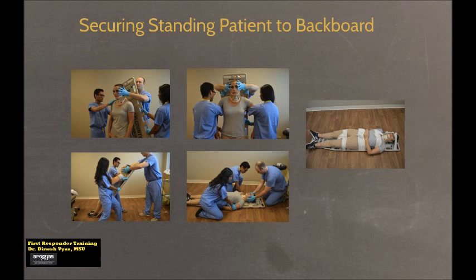So when securing patients to backboards, this requires at least three rescuers. One rescuer should always be maintaining manual stabilization of the head and neck. When a patient is standing, the other two rescuers should maneuver the backboard in between the patient and the rescuer who is maintaining manual stabilization. And then all three should work in tandem to bring the patient to the floor. And then the patient should be secured using bandages or strips of cloth at various points along the length of their body.